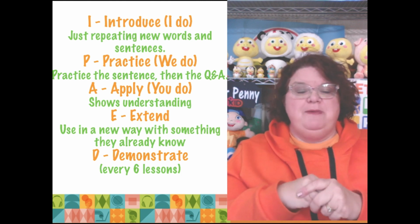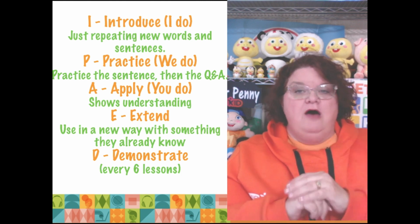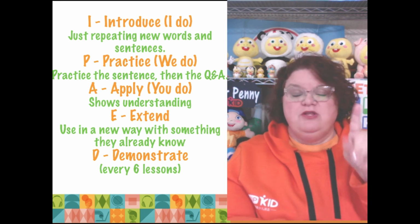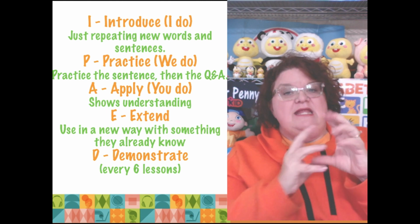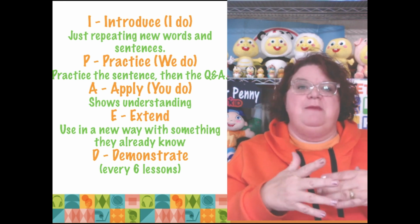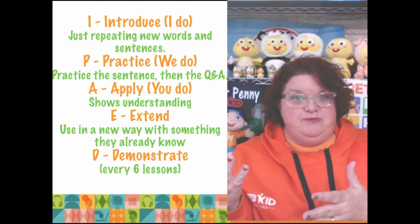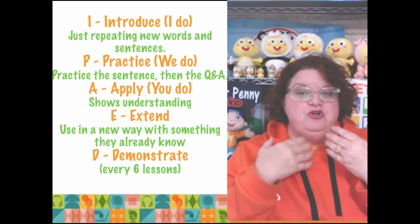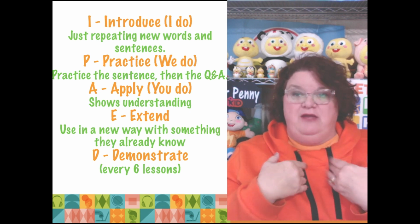So if you look up at the top right corner of the slide and it says I vocabulary, you know that this is the first time they have seen this vocabulary word, or it's the first time they've seen this verb, or it's the first time they've seen this phonics concept. And this is I do, where you're just getting them to repeat it back and forth with you.